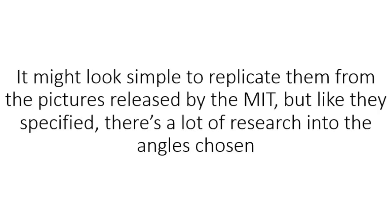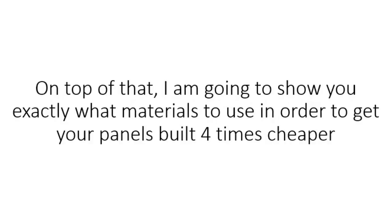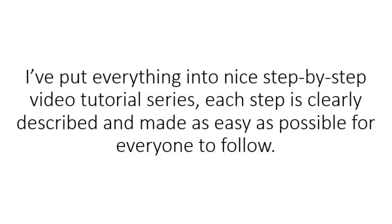It might look simple to replicate them from the pictures released by MIT, but like they specified, there's a lot of research into the angles chosen, material dimensions, and type and number of cells that are used to build the 3D solar panel towers. On top of that, I'm going to show you exactly what materials to use in order to get your panels built 4 times cheaper compared to what a regular user would spend on materials. I've put everything into a nice step-by-step video tutorial series. Each step is clearly described and made as easy as possible for everyone to follow.